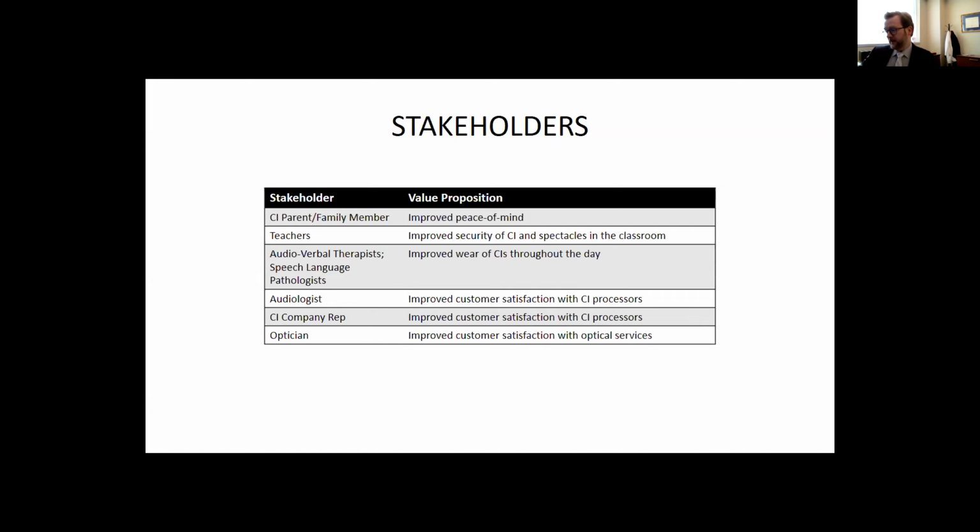Audiologists as well. And then the hope is that we can actually talk to one of the CI company reps and perhaps even get them on board for a licensing decision or something like that. That's our hope. We really feel that that's the best way to get this to people, by getting one of those big companies involved and adding it to their armamentarium of different accessories that they use to improve the quality of life of their patients.